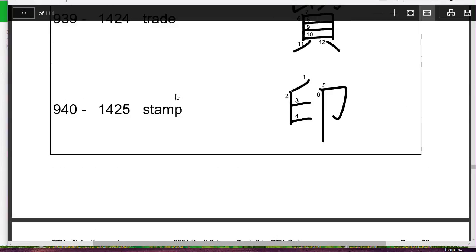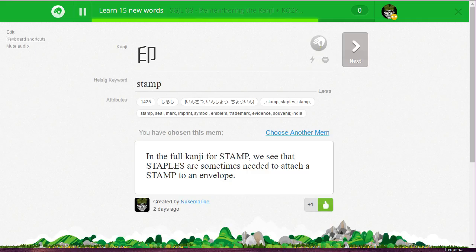Yep, that's it for there. We got 5 more to go. How are we doing on time? We started at 12 minutes, so we're at 28 minutes right now. Okay, not too bad. Next kanji.